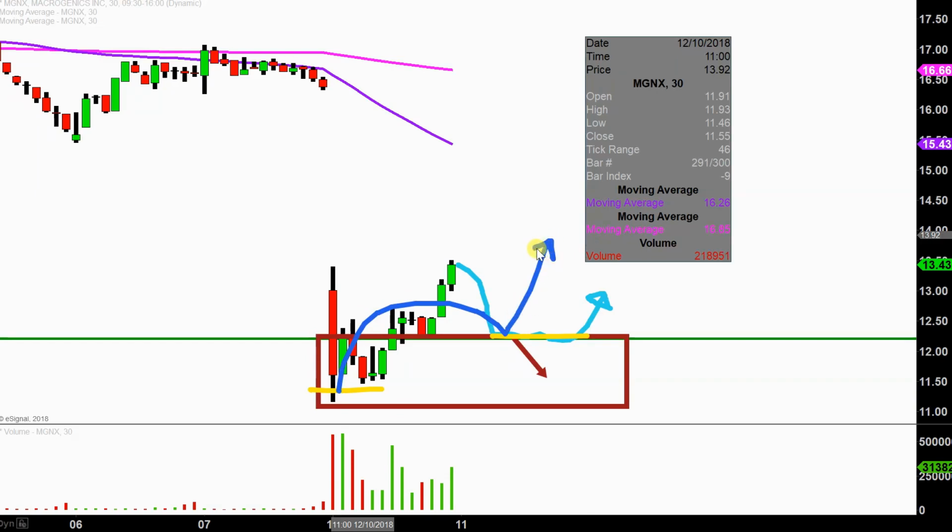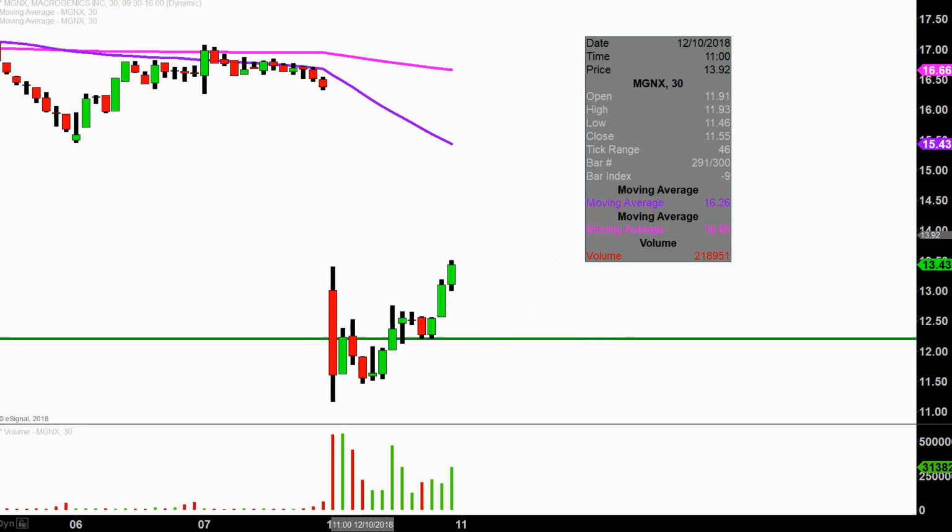That's what a truly strong move is going to do over time. It's going to make progress forward. And again, in this situation, I'm quantifying that phrase, make progress, as $12.25.